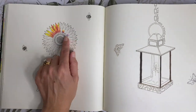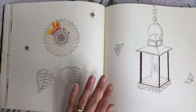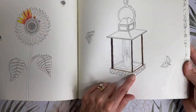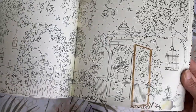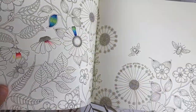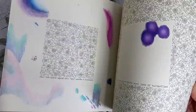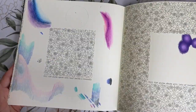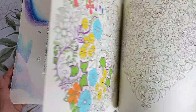That was me testing out colour combos when I first got my first set of Prismacolor pencils. This is my son's colouring. This is also my son's colouring. Me testing colour combos. I think that must probably be me testing colour combos.